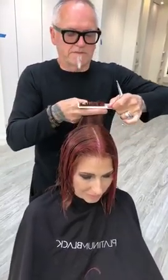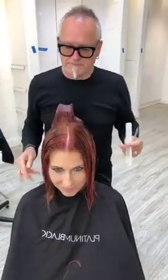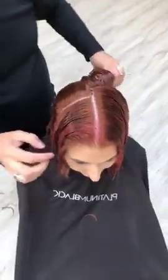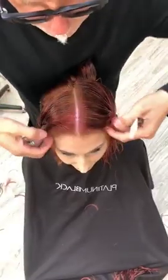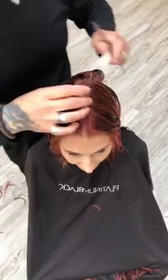I always like going over my top sections twice, even though I'm going to destroy them, but it just keeps a really nice clean element. Next section, I'm going to move forward to just about the size of the recession. I want to keep this for the bang area, and I don't want to include it here, so it will be another disconnection.